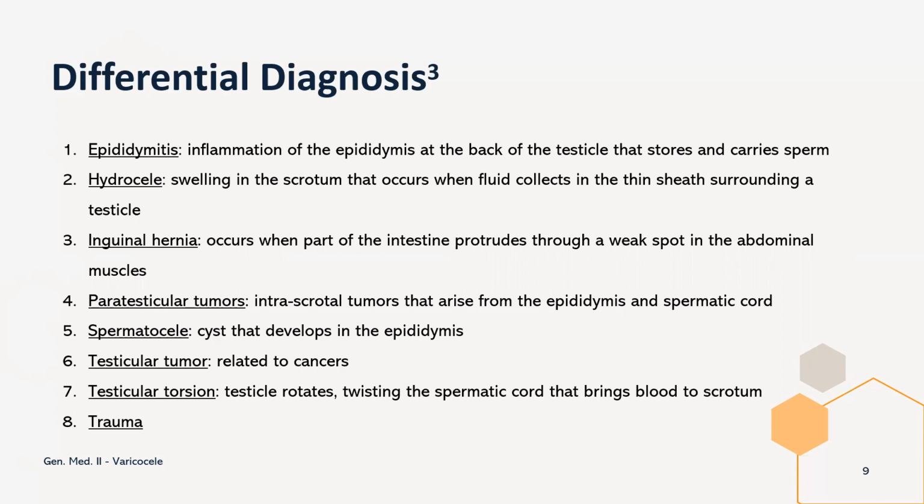Spermatocele, which is a cyst that develops in the epididymis. Testicular tumor, that's related to cancers. Testicular torsion, we know about that one, but the testicle rotates, twisting the spermatic cord, causing a blockage in the scrotum, and that is considered an emergency as well. The last one is having a traumatic event to that area.